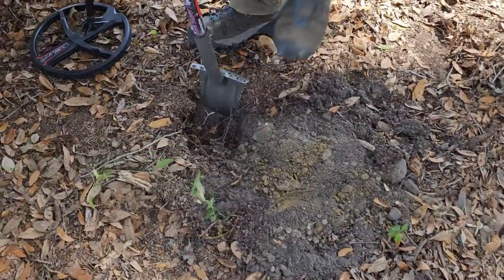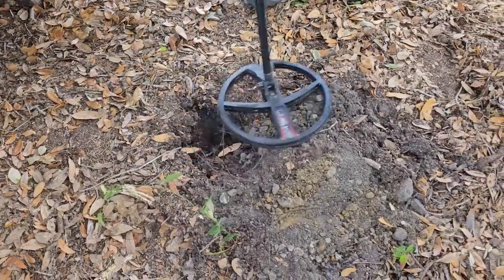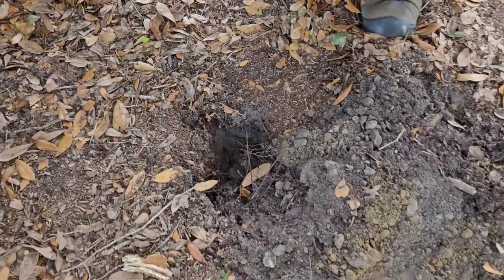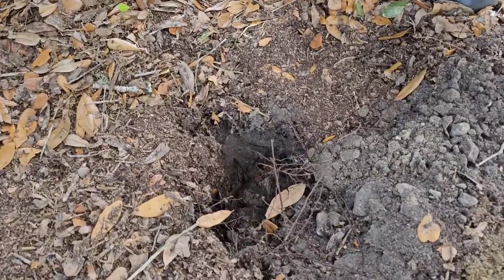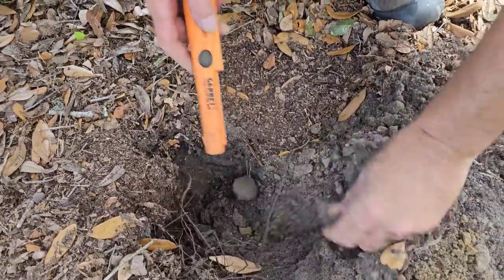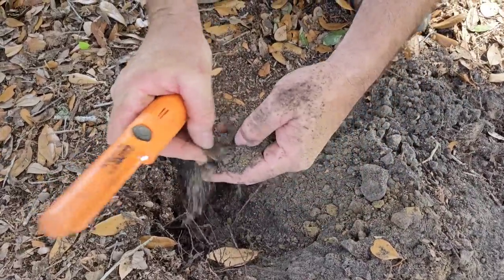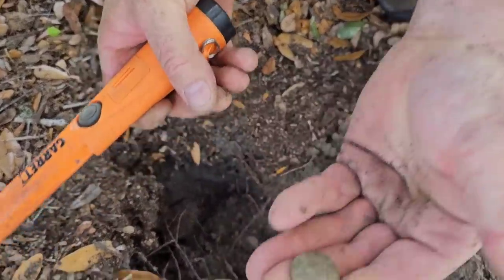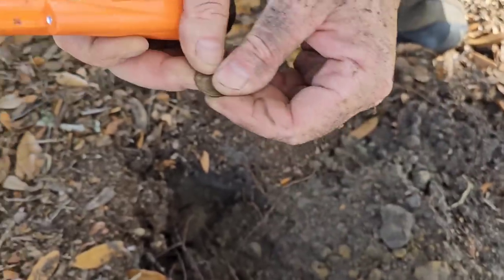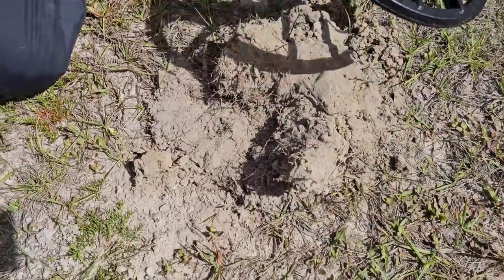I did. Oh. It's ringing 96. That could be something good. I had 106 over here. Is 106 even a thing? Oh, clad quarter. Babe, our first quarter here at the schoolhouse. Detect it again.